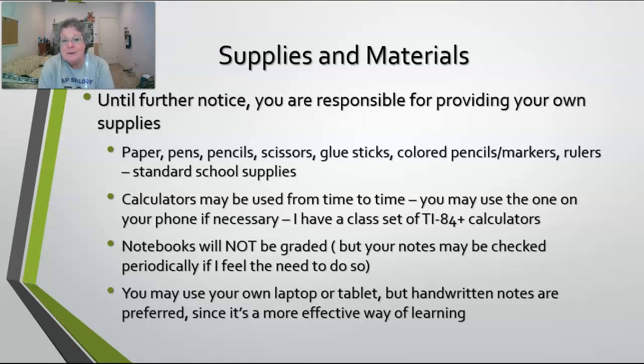You can use your own laptop or tablet to take notes. That's fine if you want to, but keep in mind that studies have shown that handwritten notes are actually a much more effective way of learning. If you're in the in-person class, you're encouraged to bring your computer or tablet to class, because I plan to do pretty much everything on Schoology and submit things electronically to avoid having to handle papers.